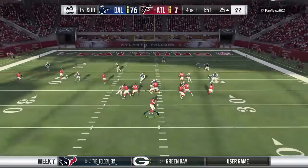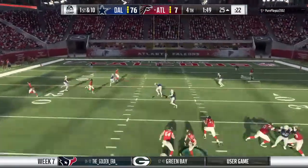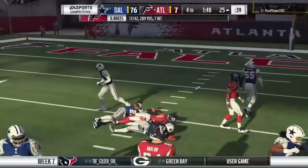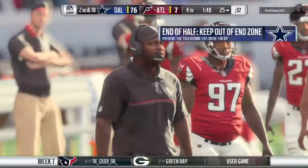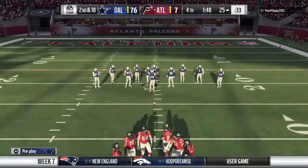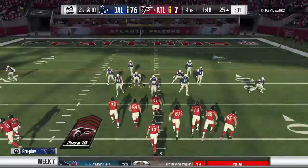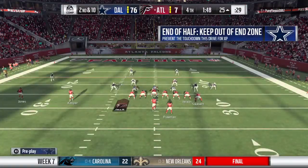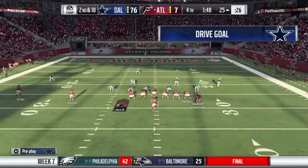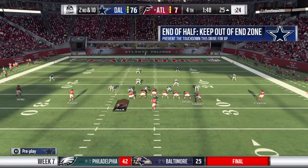Ball security eluded him. Breeze now. He couldn't quite hold it. Got hit, ball pops out. Incomplete. Sometimes the coverage is so good, no matter what you're doing on offense, you just can't shake anyone free. They try their best to find someone open, but they took away every passing alley, every angle, and shut the play down.